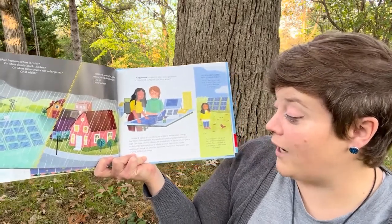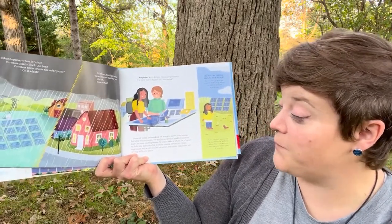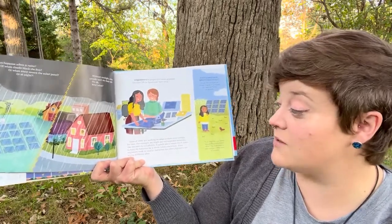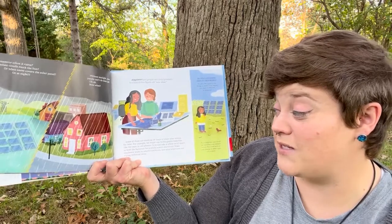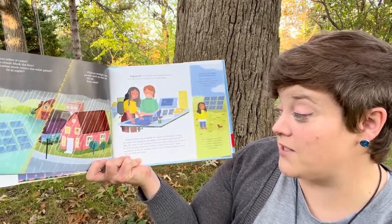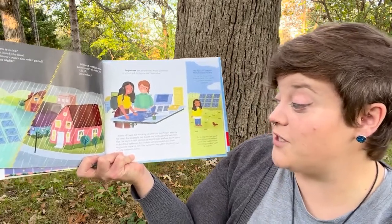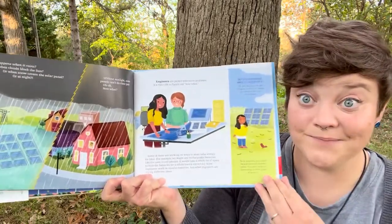Some of them are working on ways to store solar energy for later. For example, we might use rechargeable batteries like the ones in cell phones. It would take a whole lot of space to hold the batteries for a whole town's electricity. Some engineers work on smaller batteries, but other engineers are trying different ideas.